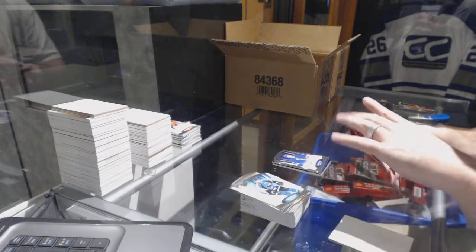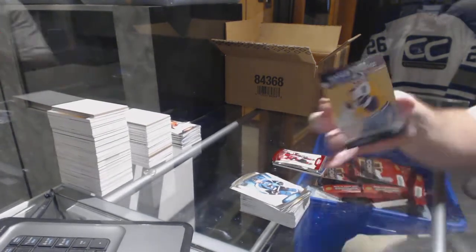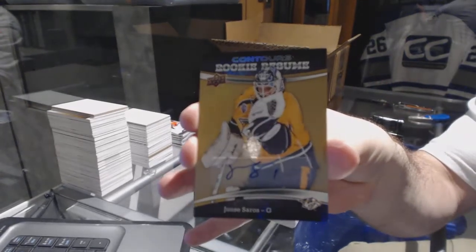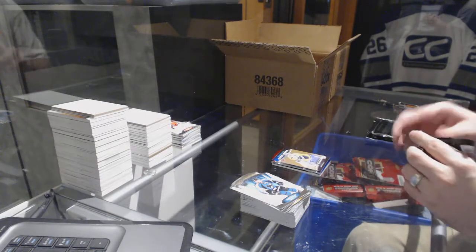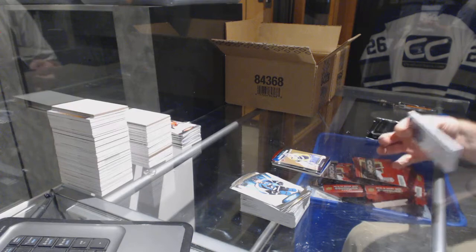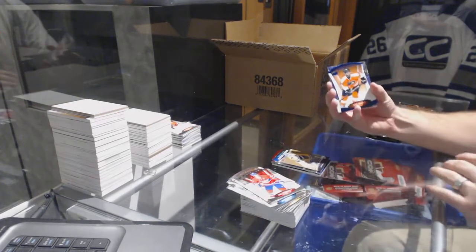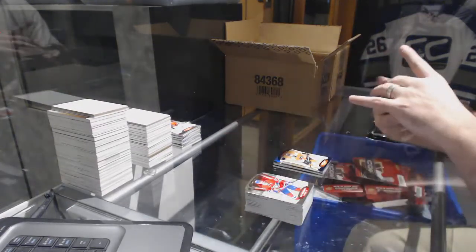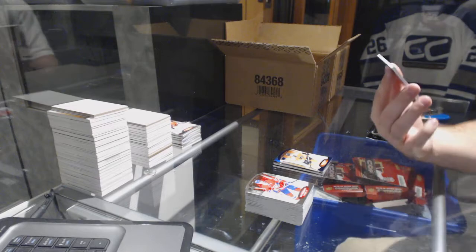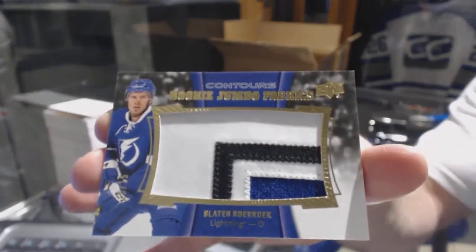We've got for the Arizona Coyotes a red base /99, Shane Doan. And a rookie resume autograph for the Predators. We've got for the Philadelphia Flyers /499, Sam Gagner. And a rookie jumbo fabrics patch, number /215, for the Tampa Bay Lightning, Slater Koekkoek.